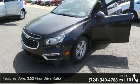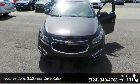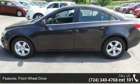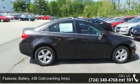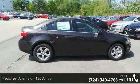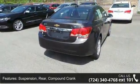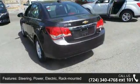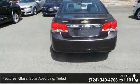This vehicle's top features include axle, 3.53 final drive ratio, front wheel drive, battery, 438 cold cranking amps, alternator, 130 amps, suspension, rear, compound crank, steering, power, electric, rack mounted, glass, solar absorbing, tinted, enhanced acoustic package, audio system feature, 6 speaker system and seat adjuster, driver 6-way manual.